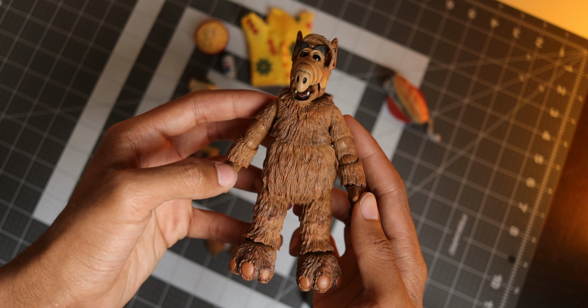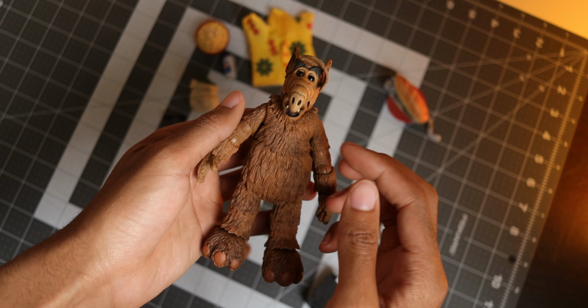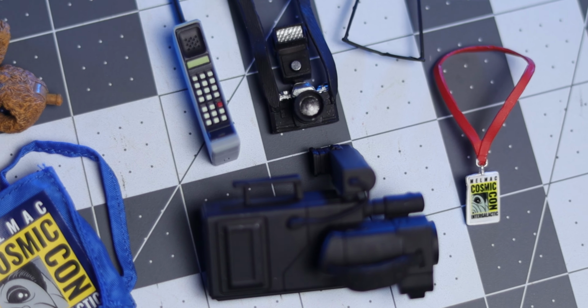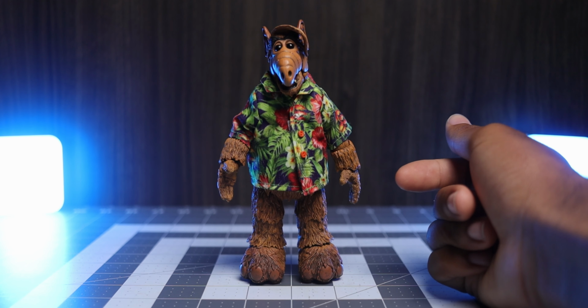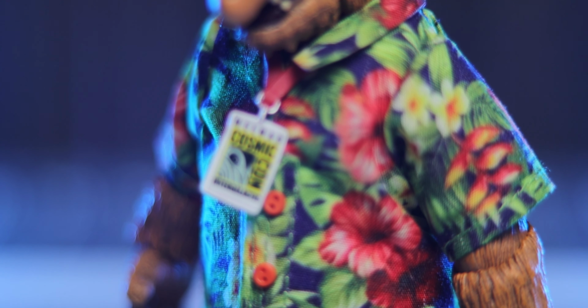If you're an ALF fan looking for a well-made figure, get your hands on the original release because it doesn't disappoint. What sets this experience apart from the first are the exclusive accessories included. ALF is wearing a Hawaiian shirt, which he wore on several occasions in the series. It looks great with all the flowers, leaves, and buttons.